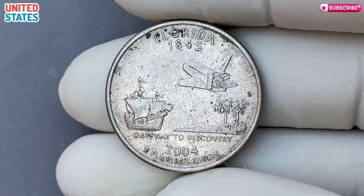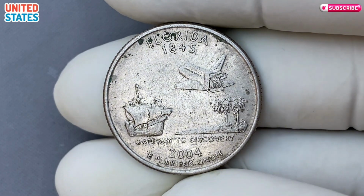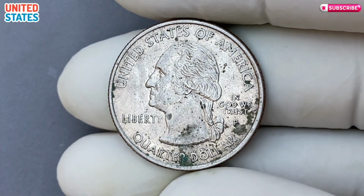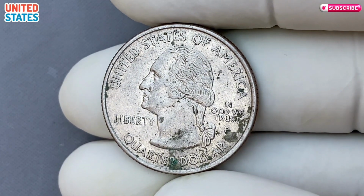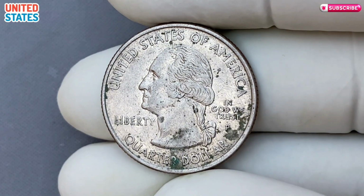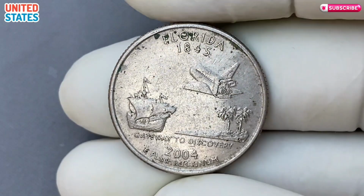Now, let's talk about what makes this quarter not only a beautiful piece of history but also one that's highly sought after by collectors. While most of the Florida quarters that were released are still circulating and only worth their face value of 25 cents, the real value comes from finding one of these quarters with rare minting errors. And let me tell you, some of these mistakes can make a coin worth thousands of dollars.